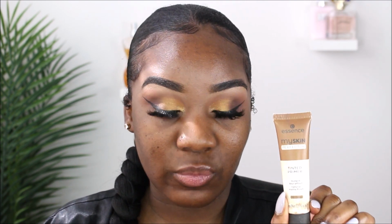Alright sis, lashes are on. We're gonna move on to complexion. So as you guys know, I like to do primer. I already had this in my stash way before, and I actually did a video on this product. It is the Essence Skin Perfector Tinted Primer. So I'm gonna use this as a primer. It is tinted, so maybe I could skip the concealing step by priming and concealing in one with this product.